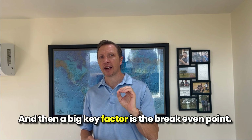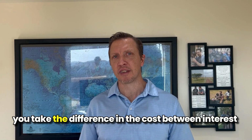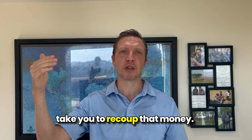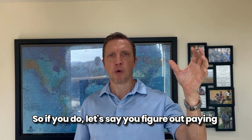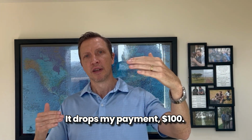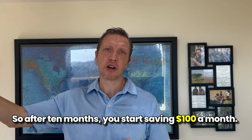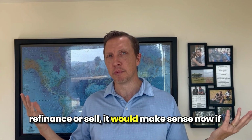And then a big key factor is the break-even point. Calculating it is simple: you take the cost of the points and the difference in the payment, divide those into each other, and you come out with how long it's going to take you to recoup that money. So let's say paying 1 point costs $1,000 on a $100,000 loan, and it drops my payment $100. Well, you divide $100 into $1,000, that's 10 months. It would take you 10 months to recoup that money. So after 10 months, you start saving $100 a month. If you think you're going to be staying there longer than 10 months before you could refinance or sell, it would make sense.